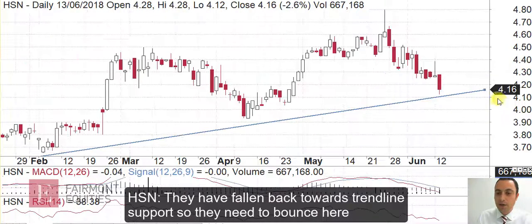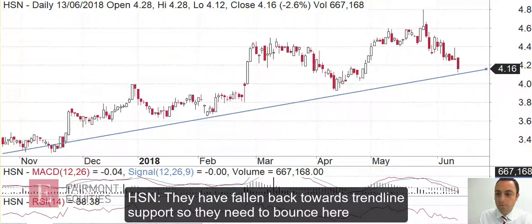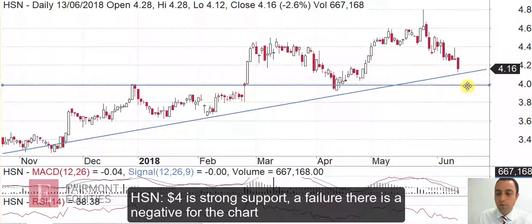So it needs to turn around here. If I move to a daily chart, it looks as though $4 is also a key support level. So it really needs to bounce here in the next few days. If it starts closing under $4, unfortunately, it's going to be a bit of a negative sign, and that could imply lower levels. But for the moment, still looks good, still trending higher, but we're at crunch time here.